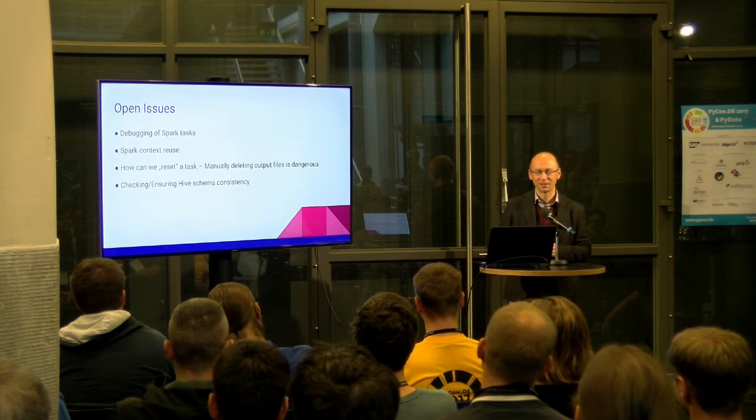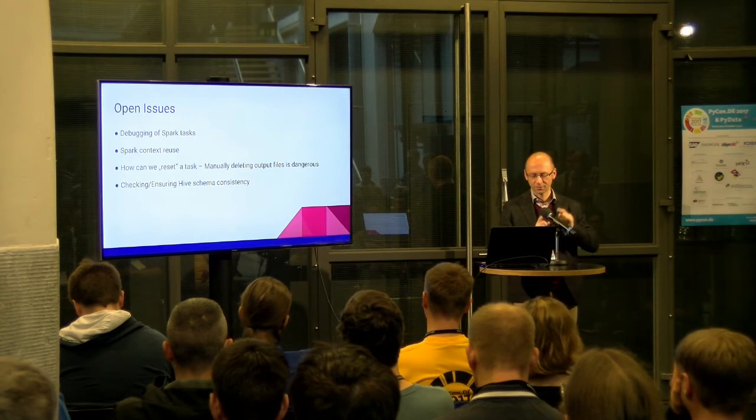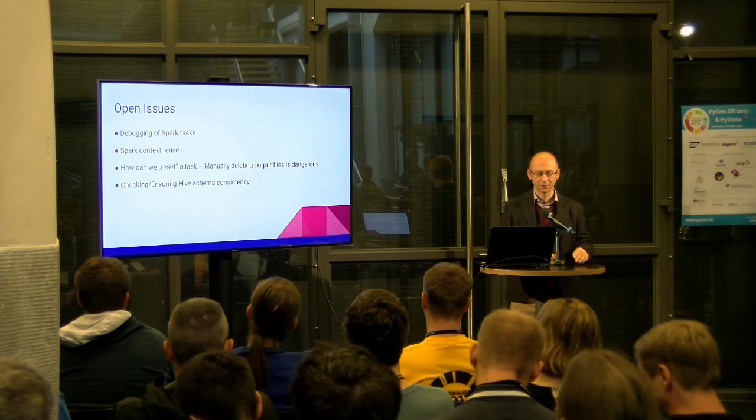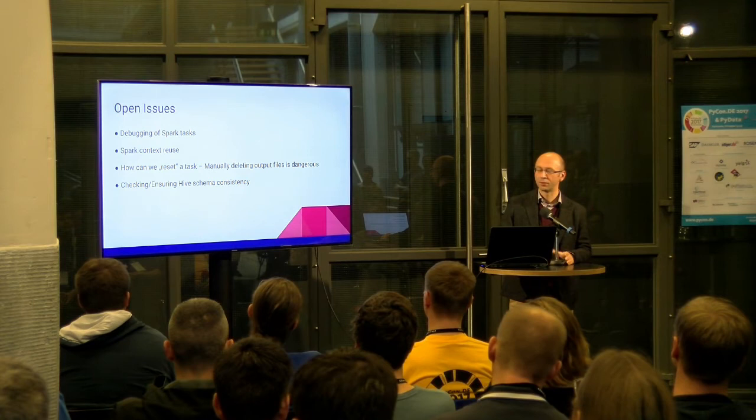And another thing was when using Hive, and you write files to HDFS, and then you want to put Hive on top, that you have some way of consistency checking that the files that you create comply with the schema. That was also a challenge sometimes, that you're writing the wrong schema, and then all the Hive tables break basically. But overall, our experience was very good.